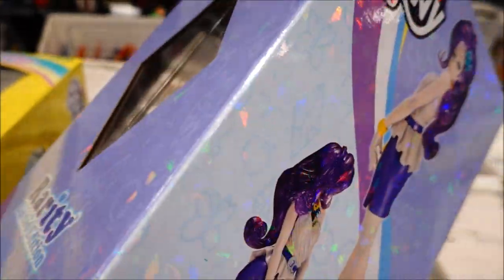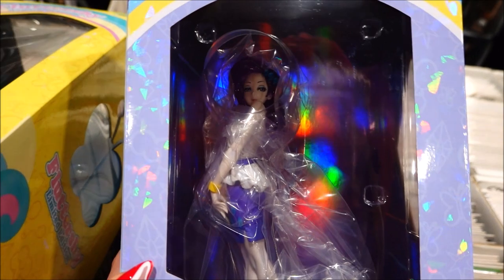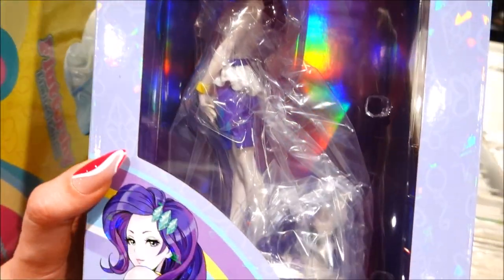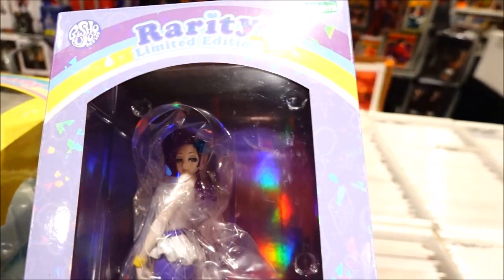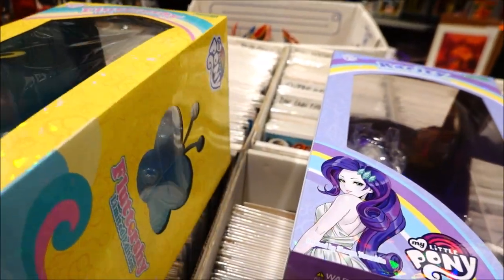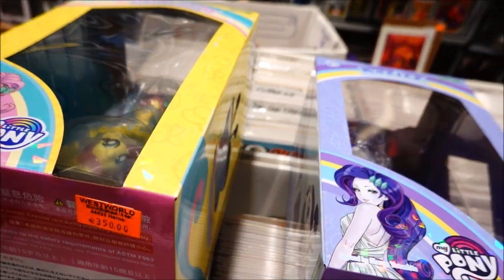Oh my gosh, I love Rarity. They're made by Kotobukiya, and they're not directly referencing the Equestria Girls or something. They're just the ponies in anime style human form. Well, it's a Bishoujo series, yeah. I would not say no if I would find one for an affordable price, but €3.50 and €2.50 is way too expensive for me, obviously.